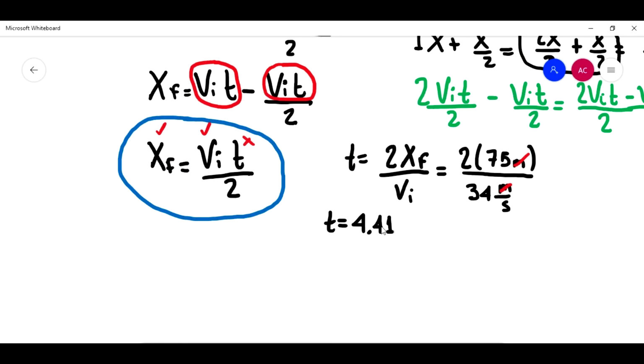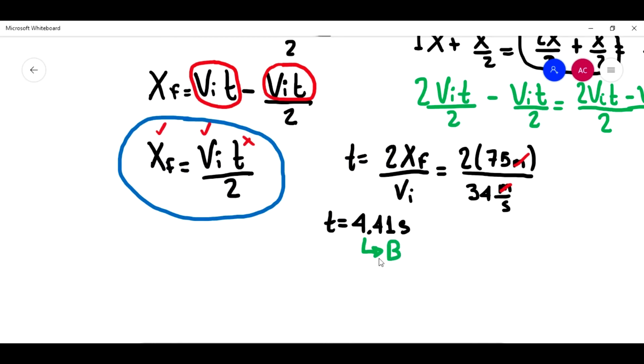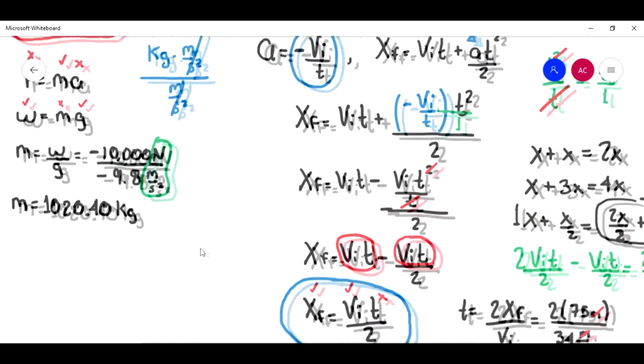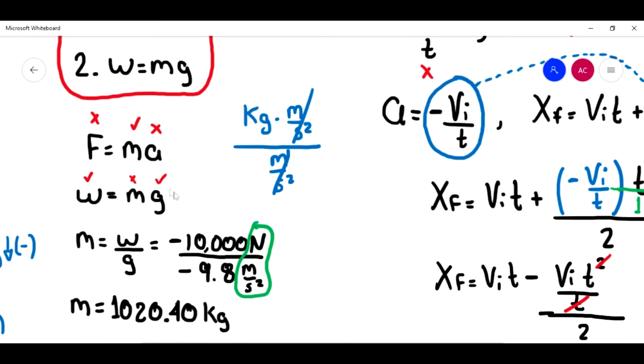4.41 seconds. And this is going to be saved in the B memory. Okay. Now, but I still need the acceleration. In order to find the force, I need the acceleration.